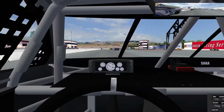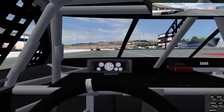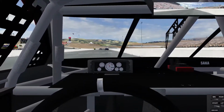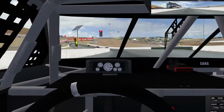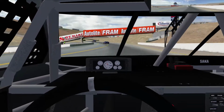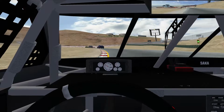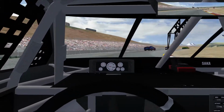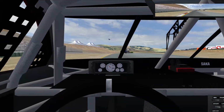Hard launch off of 11. We'll see if that gearing does pay off. And indeed, once again, the very short second gear for us pays off in the end. Nearly reaching out and touching that left-hand wall. And now it is Joey Logano right in front with Chase Elliott and Ryan Blaney.